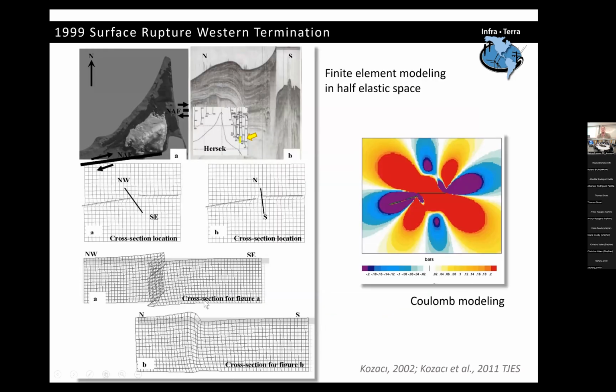So as a master's student, I tried to address why this fault stopped here, because the geometry wasn't as clear back then. And I tried multiple fault geometry methods using elastic modeling in half space. And this restraining step-over, the left step-over with an angle here, was the best fitting model that matched the geomorphology. Basically, this is the asymmetric dome-shaped hill that's 28 meters above the sea level. And here's the depression of the Hersek Lagoon. Okay, this basically shows that transect pretty well.